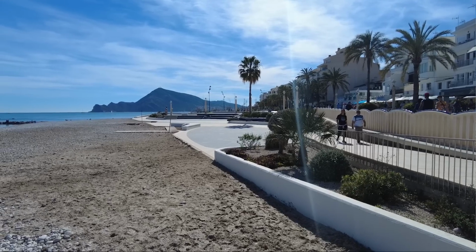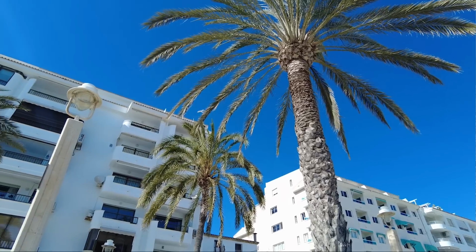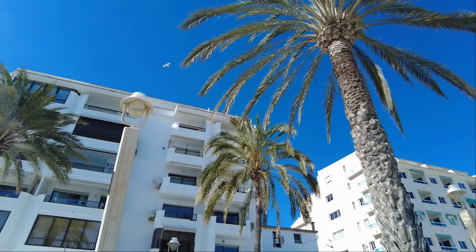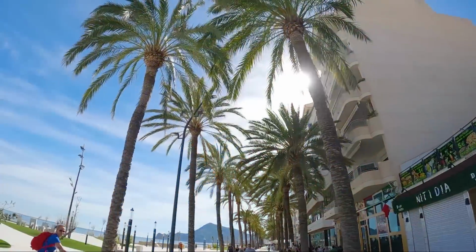You've got Benidorm over the other side of the cliff in the distance, which is going to be high rise central. Whereas this looks quite low key from what we've seen so far. It is low key, yeah, there's no high rises here. This isn't high rise for this coast anyways. But yeah, it's all very nice, very busy, isn't it? I'm not surprised with this weather.